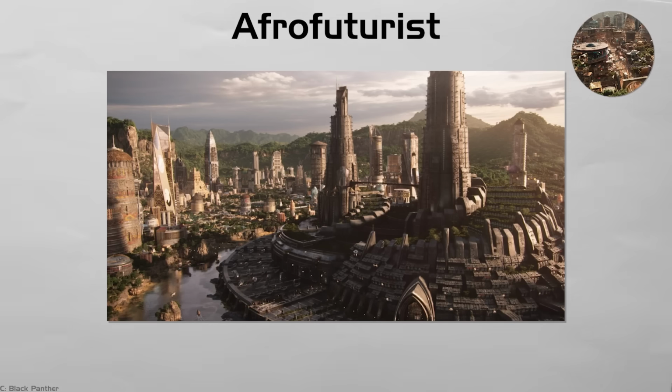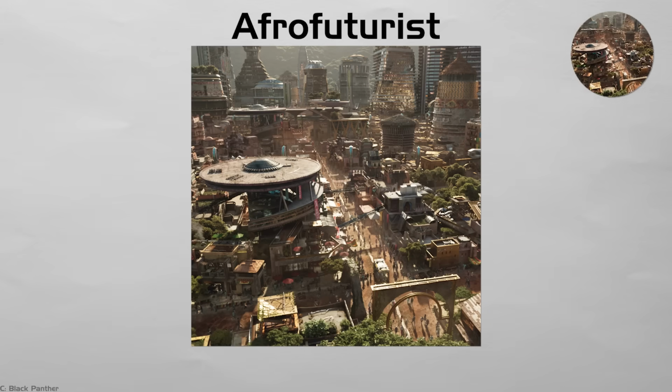Afrofuturist. Afrofuturist design fuses Pan-African patterns with advanced tech. Towers mimic baobab trunks, cladding uses solar textiles woven like kente, and ventilation borrows from termite mounds. Elevated maglev routes trace historic trade paths, while shared courtyards support farming and craft markets. The style pairs cultural continuity with climate resilience and tech sovereignty, imagining futures built on local knowledge and global capability.